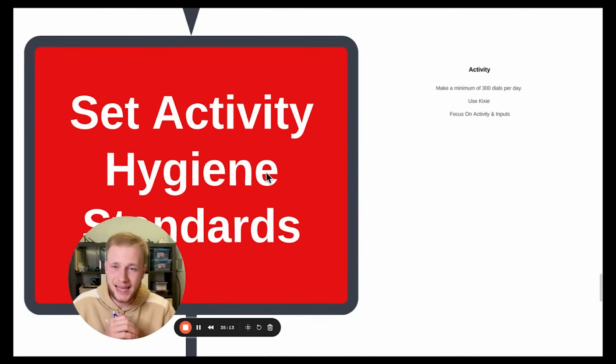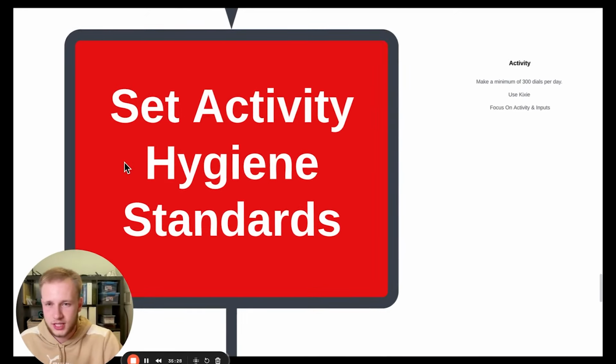Now, step number 8. This is probably one of the most important things, and most people just completely botch this, which is setting activity hygiene standards. Most people set activity goals, but they don't set hygiene standards. Let me talk about hygiene standards, because this is basically like brushing your teeth, right?